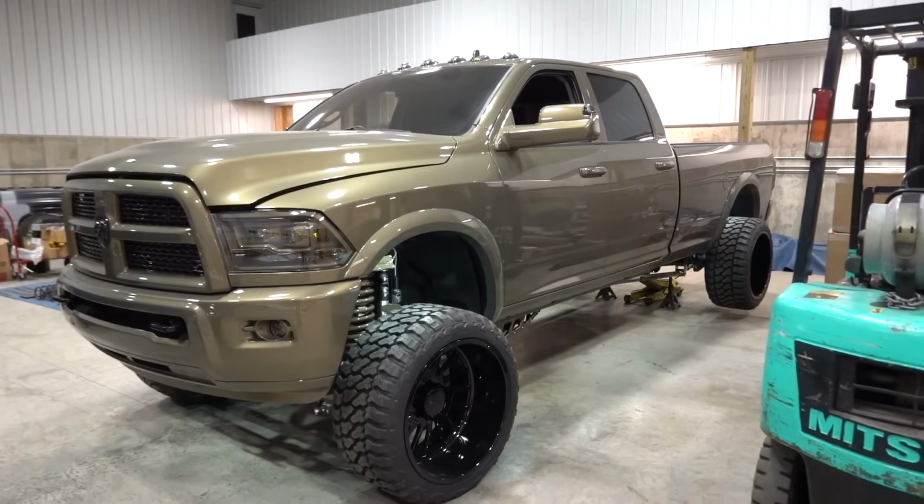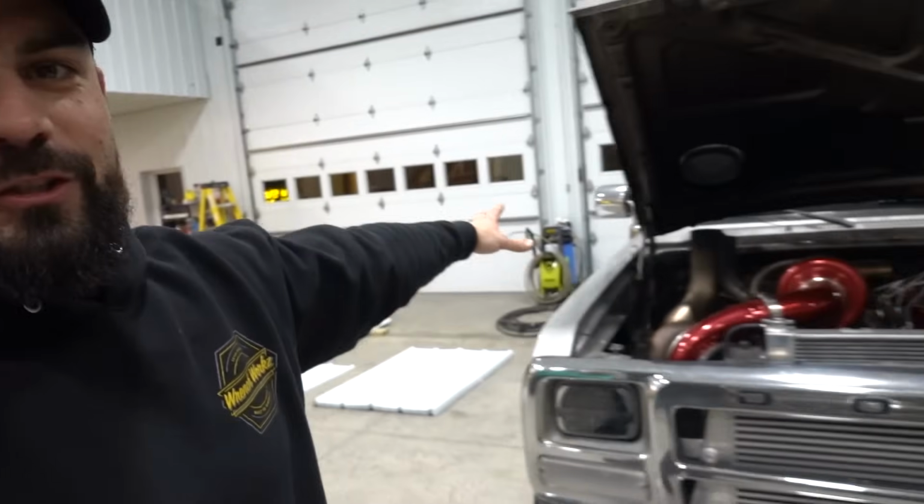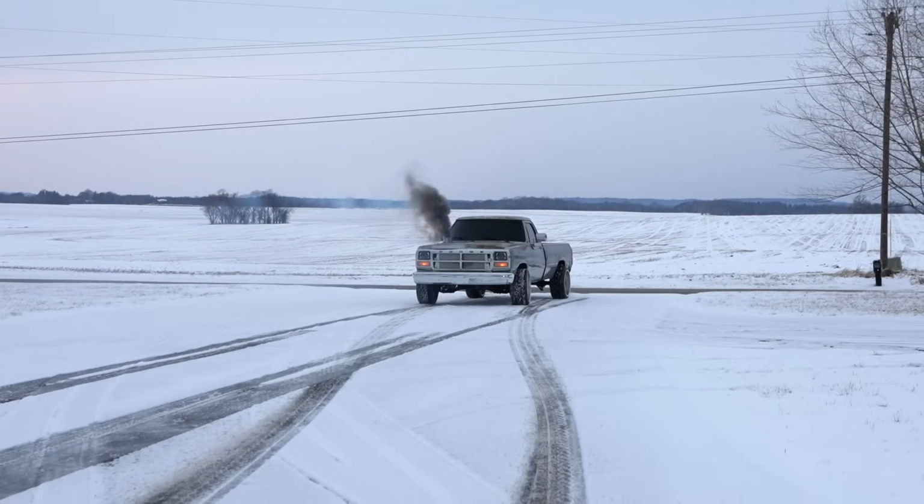Obviously you guys have been seeing this truck, you've been seeing Green Bean, you've been seeing the progression. That truck is absolutely killer. First gen, let's just go down the list. First gen burnout truck of the year. We just had this thing out in the snow.